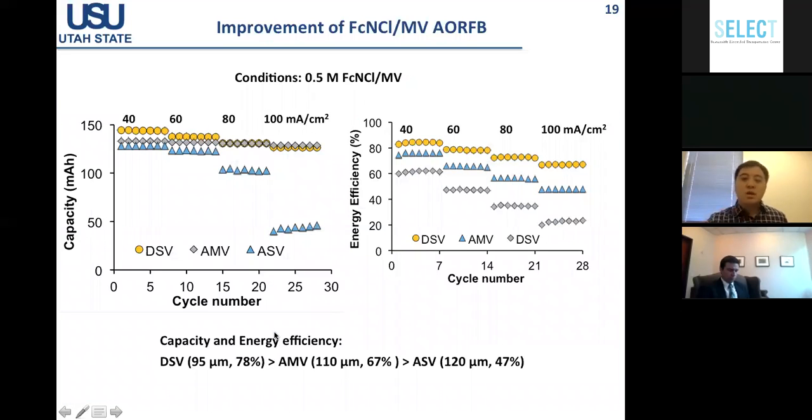So most recently, my students also did some further improvement on this battery system. They changed the membrane for this design. On the right side, by using a new membrane, the DSV membrane, at 60 milliampere per square centimeter, they can increase the energy efficiency from 6% up to 75% at the same current, okay? Even at 40 milliampere per square centimeter, we have energy efficiency more than 80%. It's almost comparable to the acidic system used for vanadium batteries.